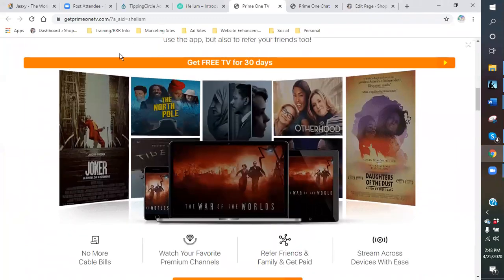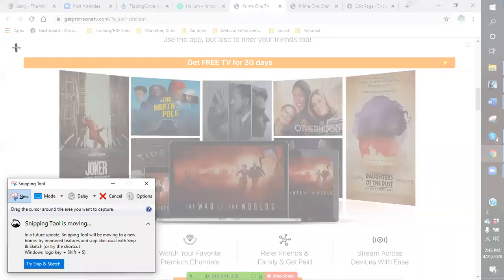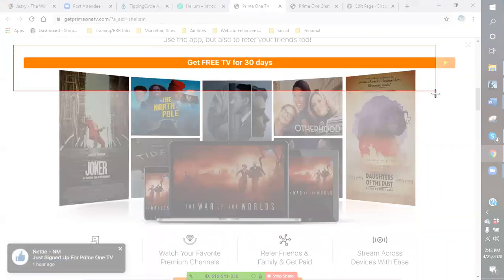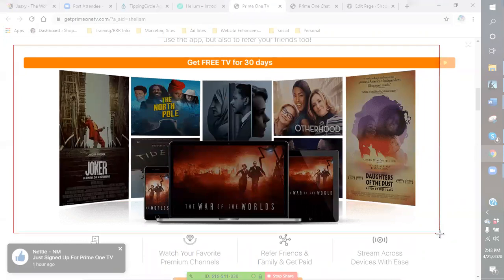So this right here explains a whole lot. I'm going to click that because you get 30 days free of premium, and then it reverts to the paid programming, but you can cancel it anytime. But like I said, go ahead.